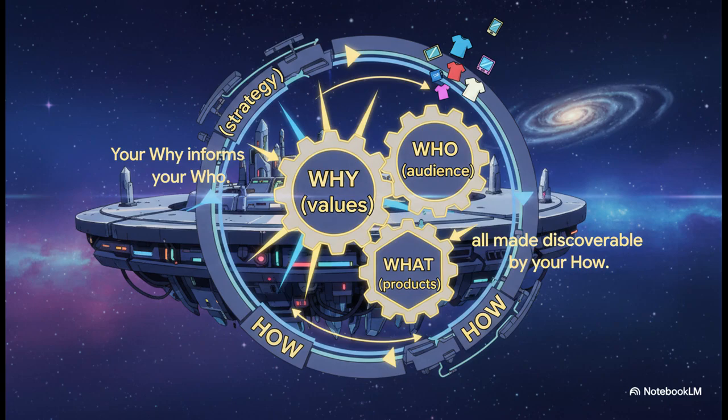So what this all really shows us is that a successful brand isn't just one good idea. It's a fully integrated system. Your core values, your why, that's what determines your audience. Your audience, your who, that's what inspires your products. And your technical strategy, your how, is what ensures the right people find it all. You see, each part supports the others.